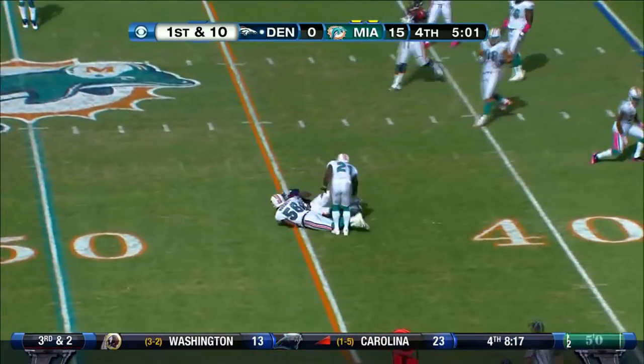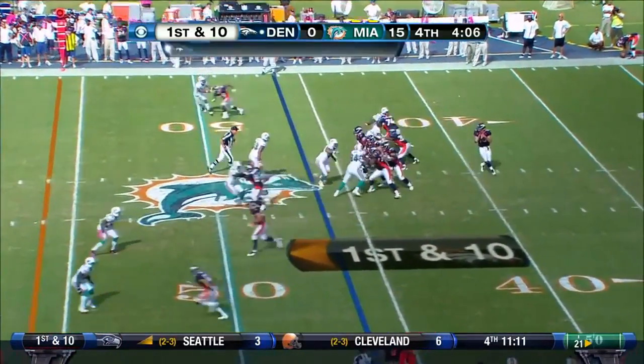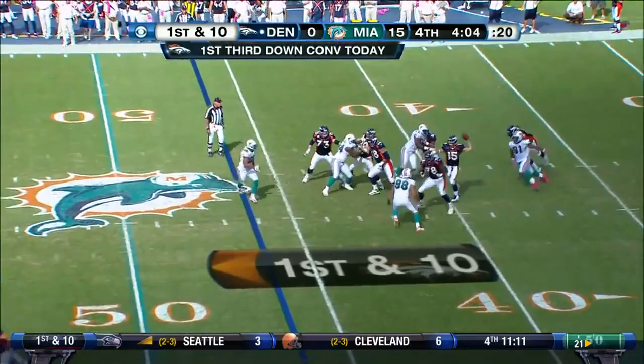Here's a first down pass out of the backfield. No, Sean Marino. Remember, he played on teams with Dan Marino. Yes, he was used to winning games.